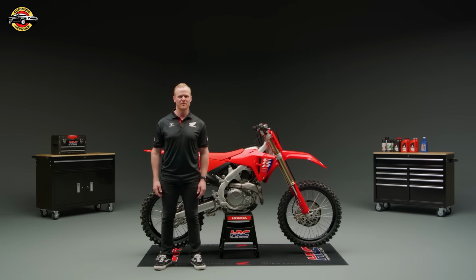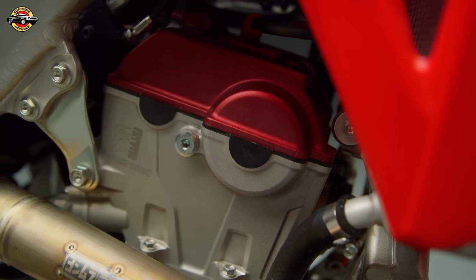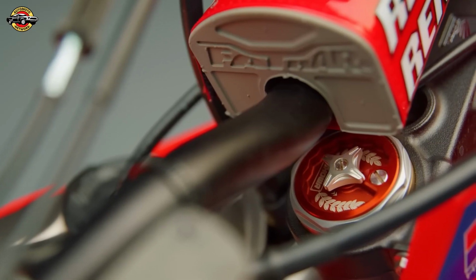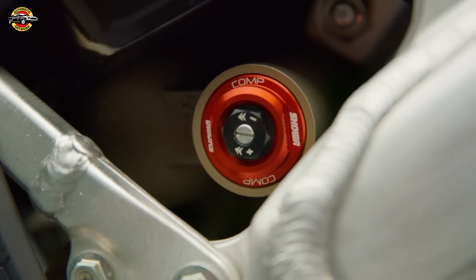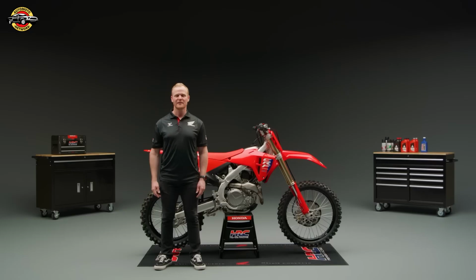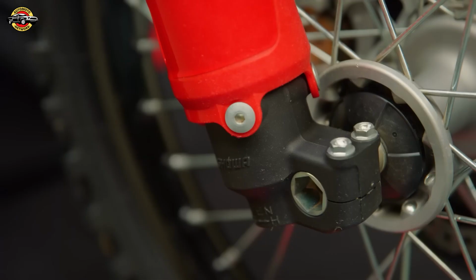New for 2025, the CRF 450R WE also has a number of aesthetic differences from the standard model. The cylinder head gets the new anodized red color used by the factory team. Also echoing the factory look is a new anodized finish for the fork cap and shock adjuster, and the fork compression adjuster can now be operated by hand. In addition, the fork lugs are now black anodized.